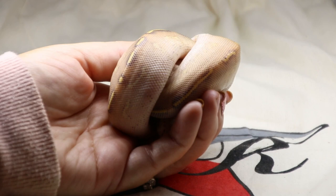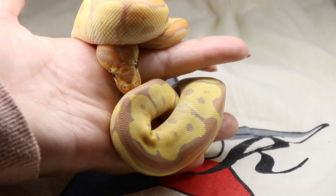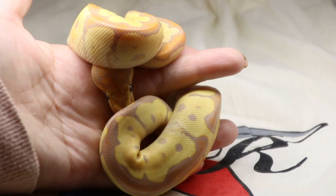Now this is my super special snake. This is one I've been very excited about. This little boy is a banana clown. The very first photo of this animal, I was like, I need that snake. Hold it, that one's mine.